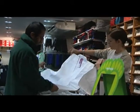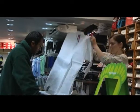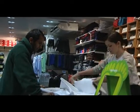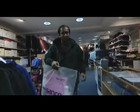If you're setting up a new business, there are also various other allowances which you can claim for in your first year of trading, and you can look these up on the Revenue and Customs website. This is Sunita Shroff reporting from Hounslow.